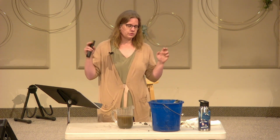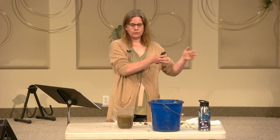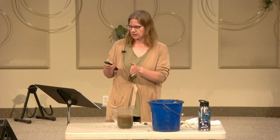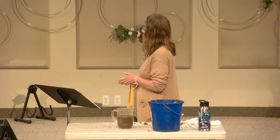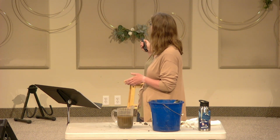So water is supposed to be 7. That's considered neutral. Soil, you actually want to be on the opposite side and a little bit more acidic. Right about here, there's the blue mark. That's about 6.5, 6. That's where the best nutrient uptake takes place.